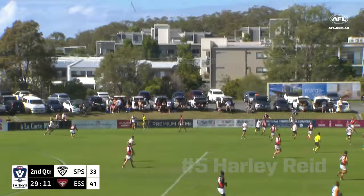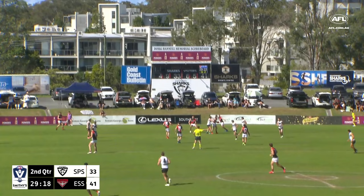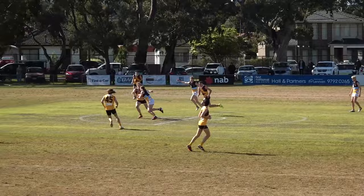14 disposals, 5 tackles last week. Defence. Big forward grab! He saw it to the high head. No, what a grab! No, that's Harley Reid. Rogers, handball over the top. Reid, don't argue. Manley working in tandem there with Bins. Tingo the other way, although the handball was errant.